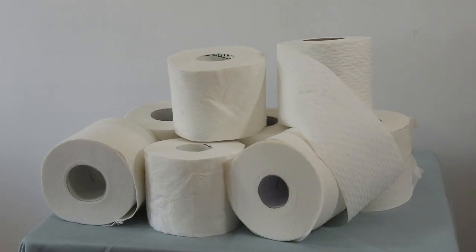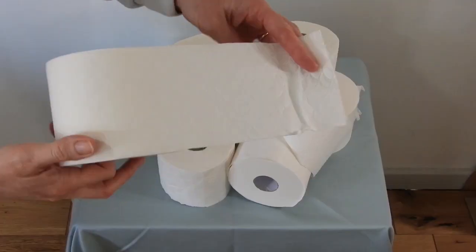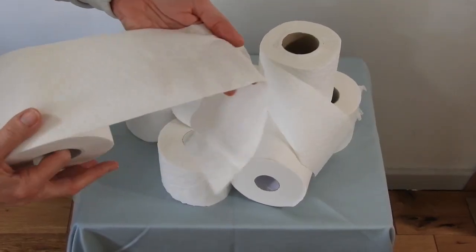Hello, and welcome to this campus information broadcast on toilet paper. We've heard much about toilet rolls in recent times, but little has been said about how they affect campers and caravanners. So I've taken this opportunity to do some basic testing, 5 different brands, to see how they might perform on the campsite, and in particular in the chemical toilet.